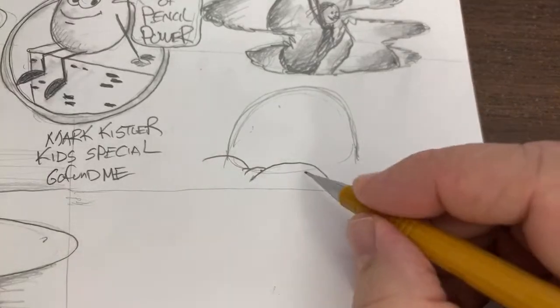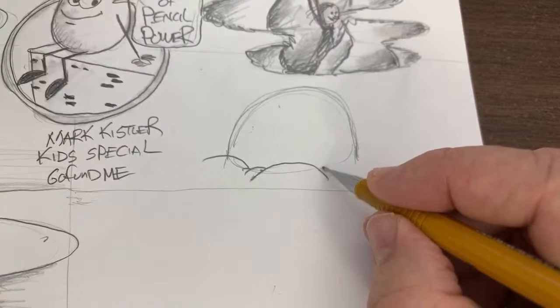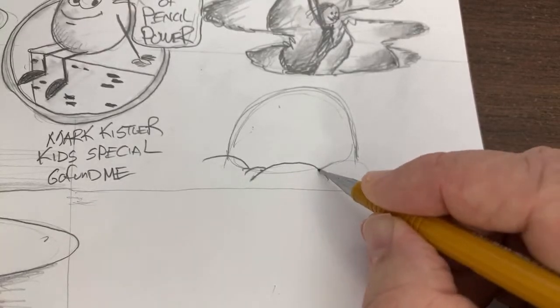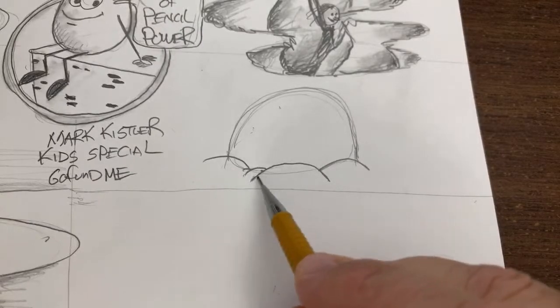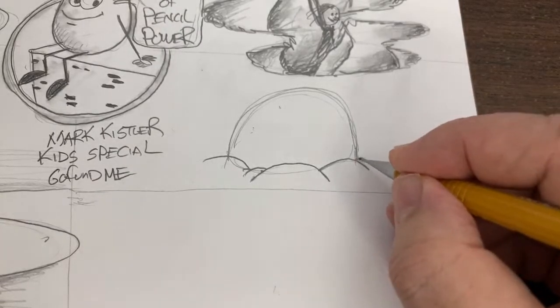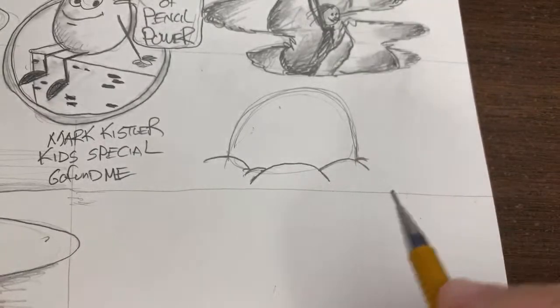Okay. Now, here's a small, medium, big. Now watch this one. This one's going to be huge. Look. Huge. So this is variety. Some small and some big. And then do a little tiny one right here. And then, do you love this?